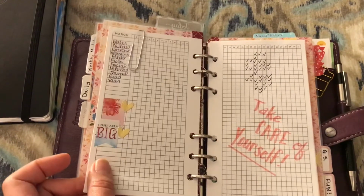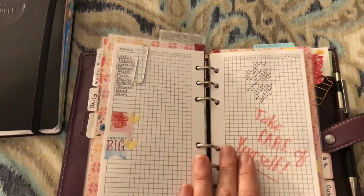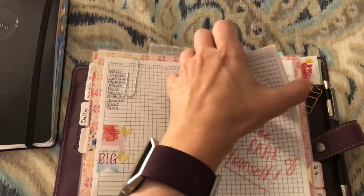And then I stopped using the tracker, and then guess what? I stopped doing the things. And so here we go. I'm doing the things. So this is a great way just to remind myself and make sure I don't neglect myself to take care of everyone else.